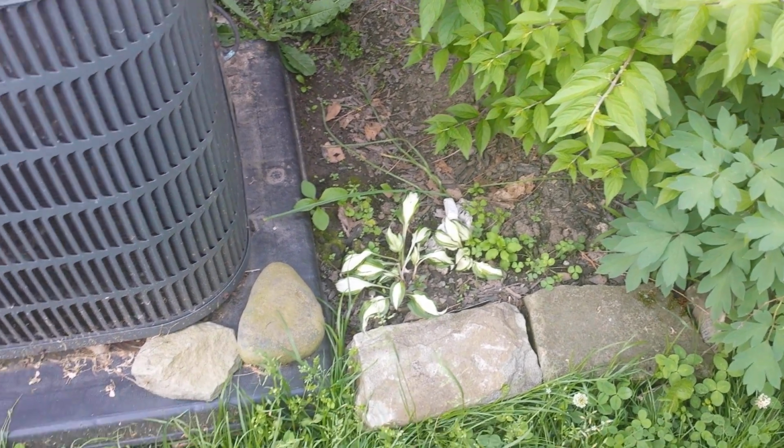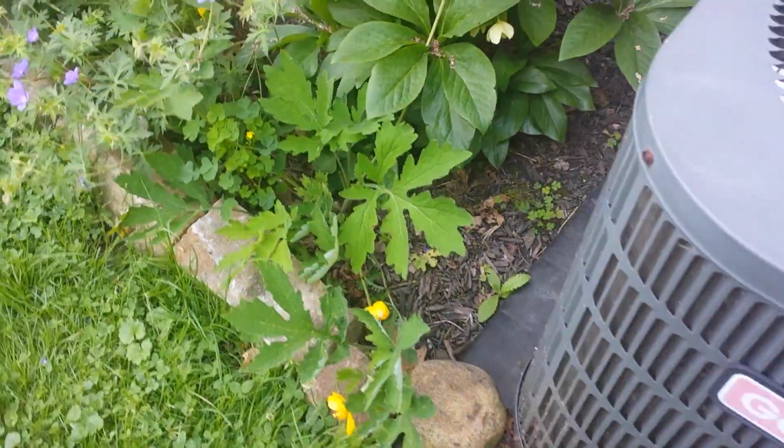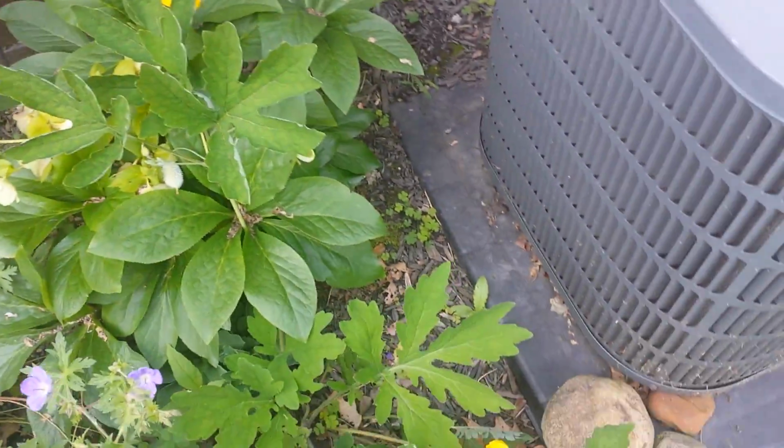Look at all those weeds. I gotta do some weeding. It's bad. It's bad right now.